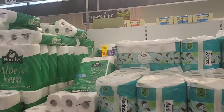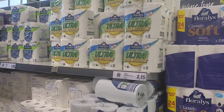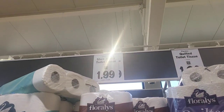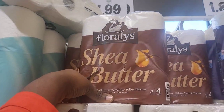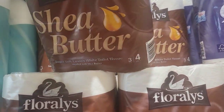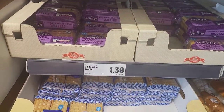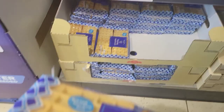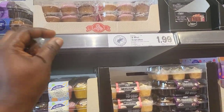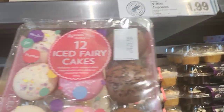Their tissue papers. Okay, so we've seen this tissue paper is 4 in a row and it's £1.99. We've got some waffles. Waffles is £1.39. Which is this, 9 mini cupcakes. You want this? Yeah.